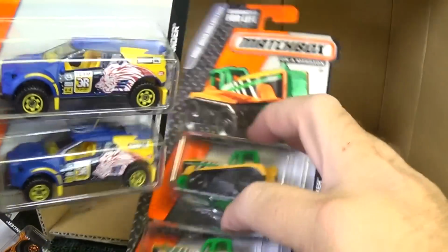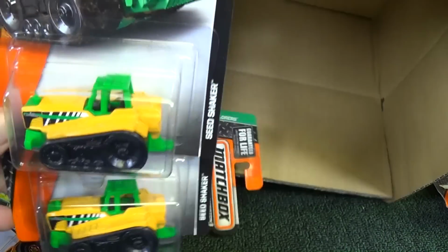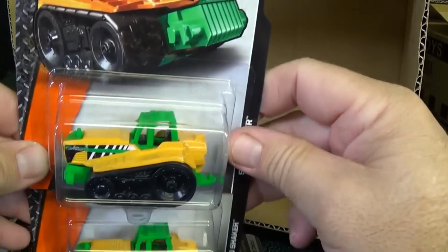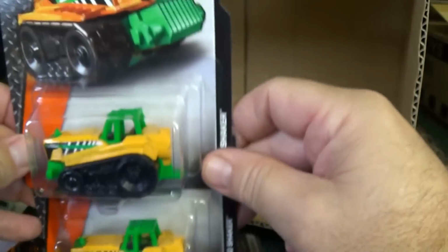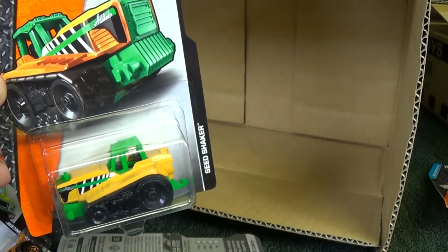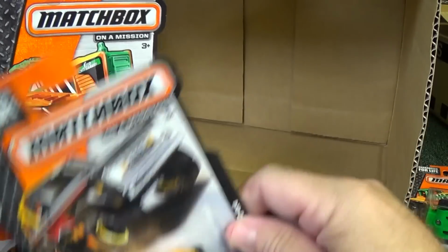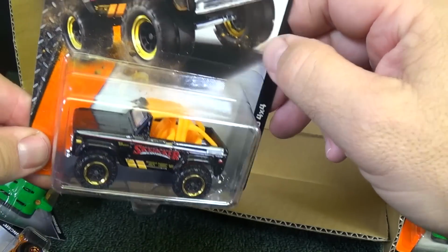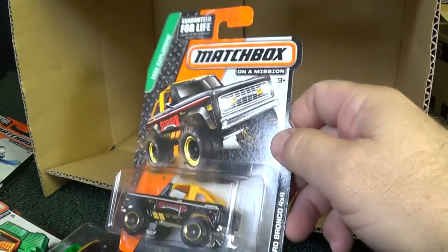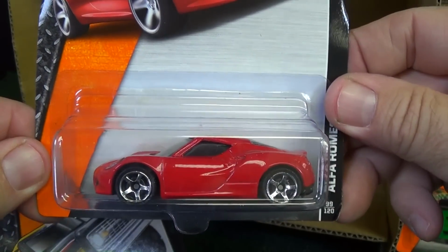And here we go, last one, or two models. Seed machine, got a couple of those. I don't know if there's any moving parts on that. Why don't we open one up? I don't think I've opened up that one. So now I have 3 to open up. I'll go ahead and grab an Alfa Romeo 2. Ford Bronco 4x4 was in the last assortment. But let's see, where's that Alfa Romeo? We're gonna open one and we're gonna take a look at 4 models coming up right next.